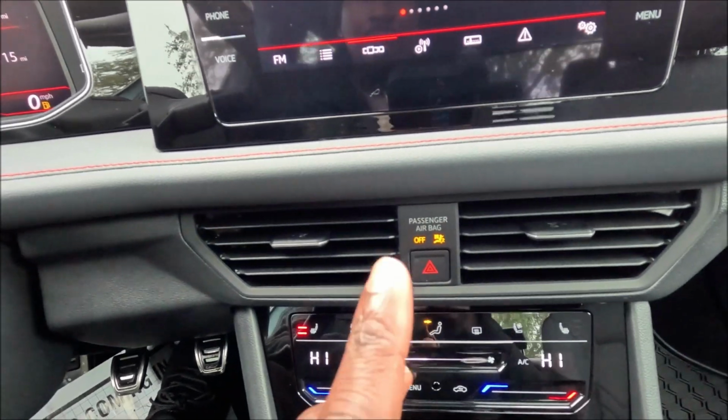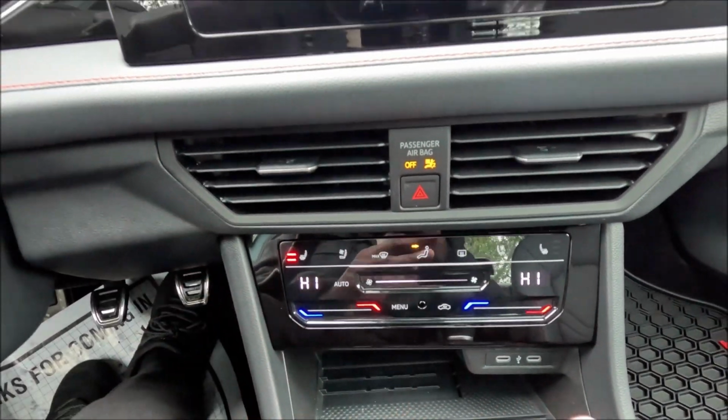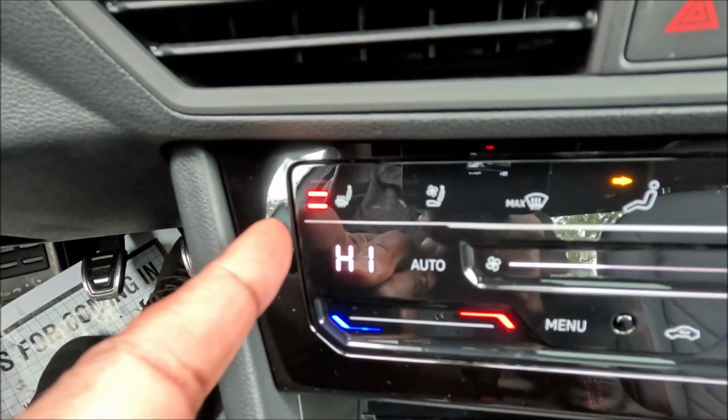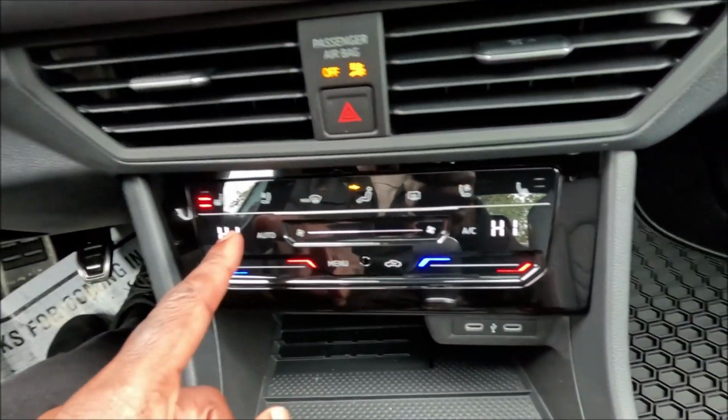Now, you guys will also see underneath this Grigio insert with the red stitching, we have HVAC vents. We also have our hazard buttons and Climatronic system. The Climatronic system is available again across the board in every Jetta for 2025. So you guys will see touch sensitive controls here. You can see I have my heated seats on. It's a little cold here in Florida today. We also have ventilated seats there as well and dual zone there.